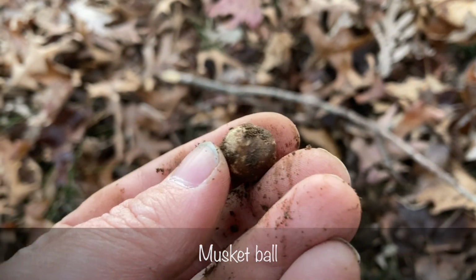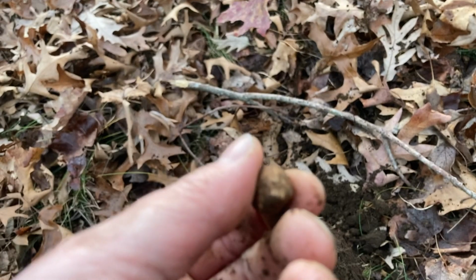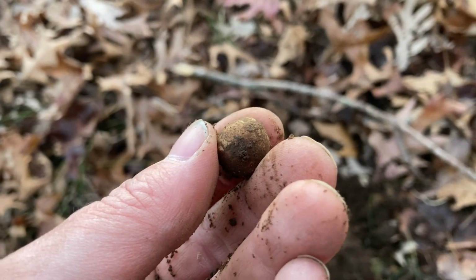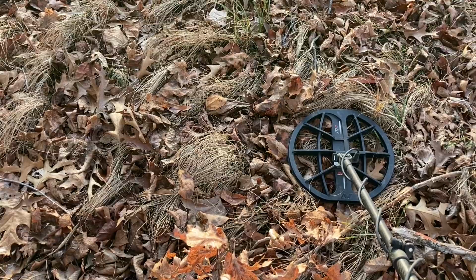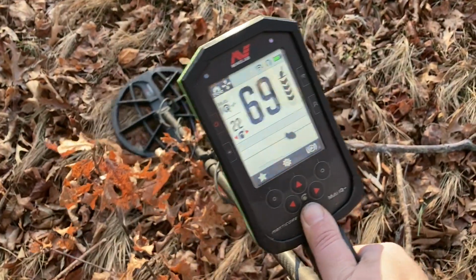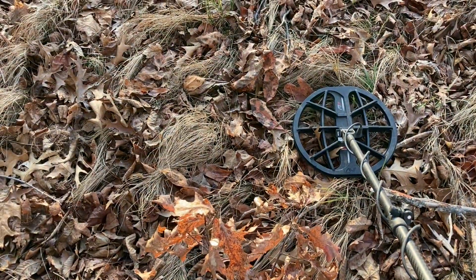But, alright, I'm probably going to get out of here now. If I trip across another signal, I probably won't film the signal. I'll just dig it up, and if it's something cool, I'll show you. If not, we'll get going. This could be something great, or it could be crushed up aluminum. Let's see. You know we're gonna dig that up.